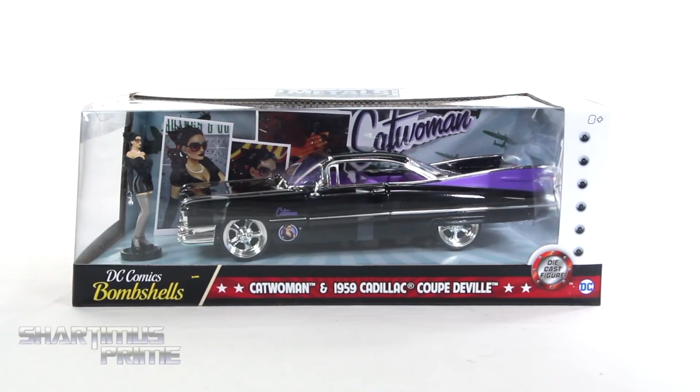Hey, what's up, you guys? ShartimusPrime here, doing another Jadatoys Metals diecast review on the DC Bombshells, Catwoman, and 1959 Cadillac Coupe DeVille.